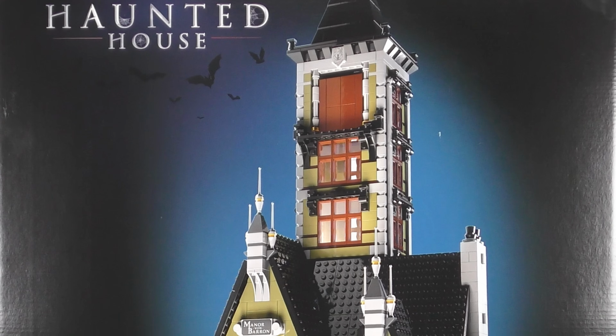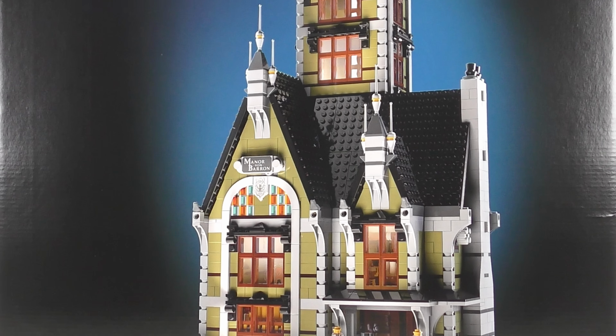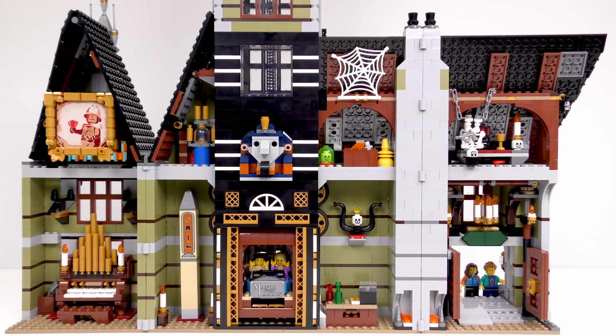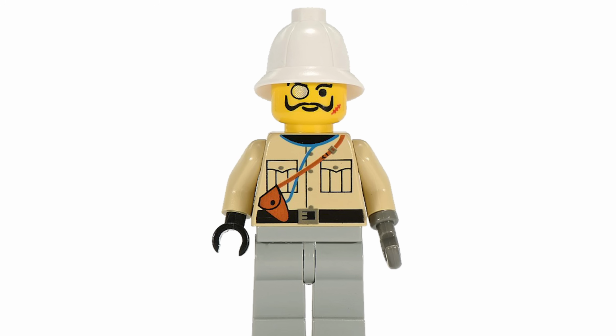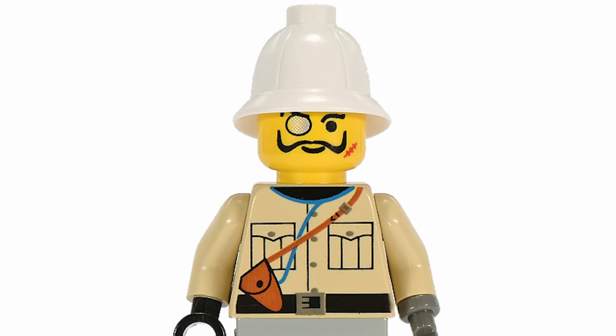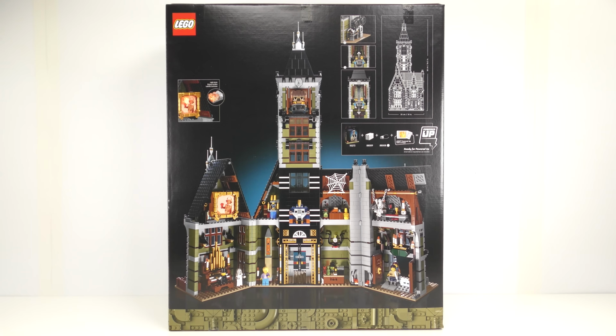The box art has a very mature look and feel, which is no surprise given this is aimed at adult builders. The Haunted House itself is themed around the adventures of Baron Von Barron, who appeared in the LEGO Adventurers range between 1998 and 2000. Over on the back of the box we get a closer look at what lies within, and there are a bunch of Easter eggs in here. I'll point those out to you later in the video.